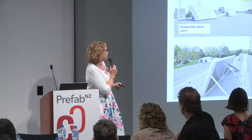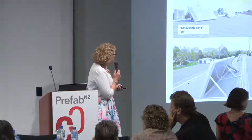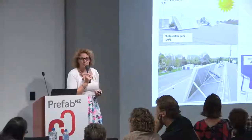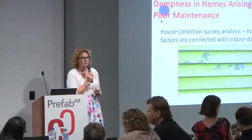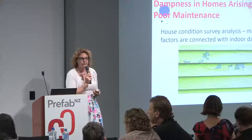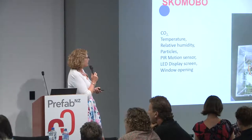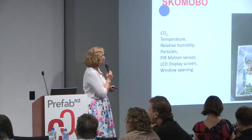And that's just another couple of photos of the panels. The photo on the bottom right is not the best way to do the duct inside the classroom. We had words with the installer about that. A student doing some work on house condition surveys is finding indoor dampness as a result of deferred maintenance and lack of maintenance being done. That's an evaluation of the house condition survey that BRANZ has been doing.